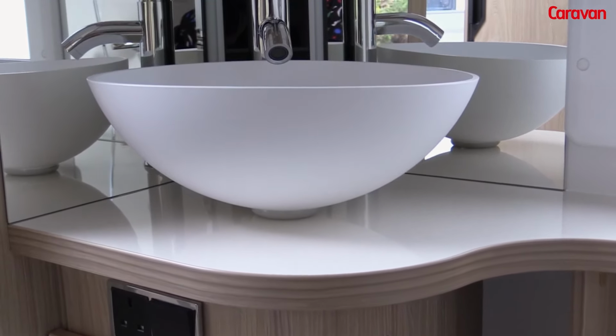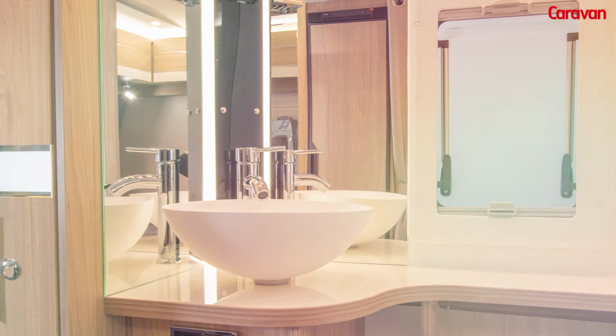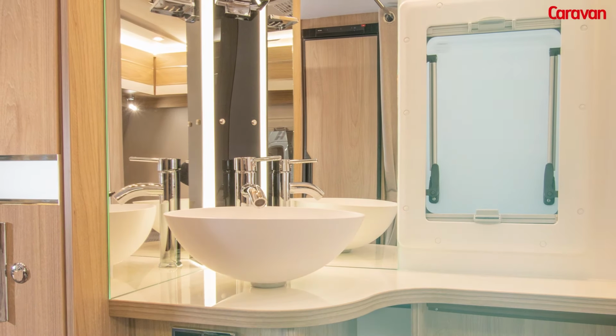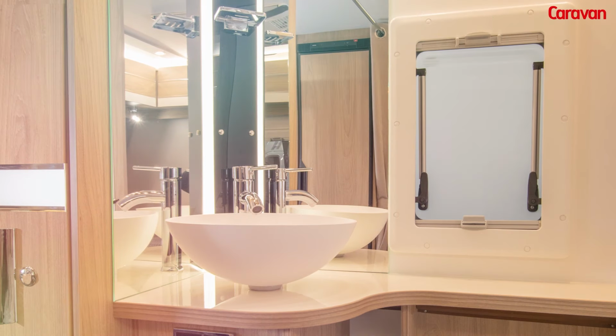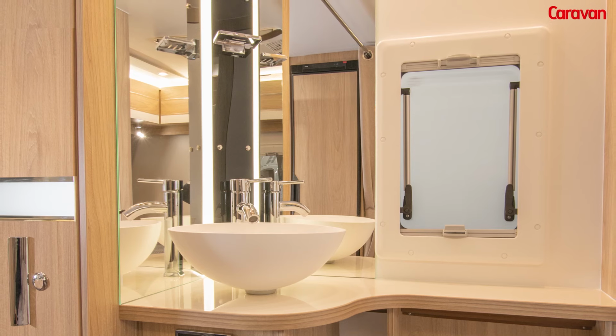The domestic style sink is a really nice touch and makes it feel truly luxurious. Again, the mood lighting and this wonderful mirror make this a really bright and airy space. It really comes across as a boutique 5-star washroom.